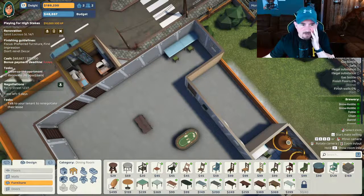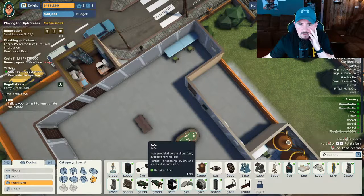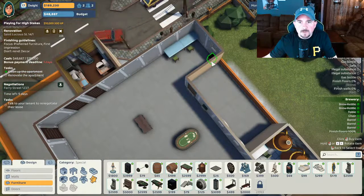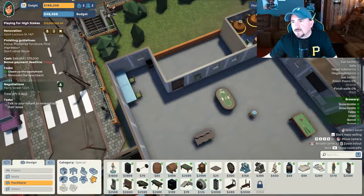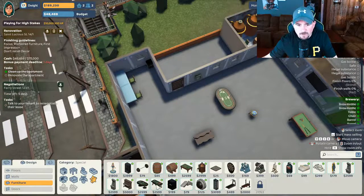We need the safe. We can put that in the corner here. Right there, to be exact. Is that in the corner? Yes, it is. Okay, we need the lab clothes hanger, of course.